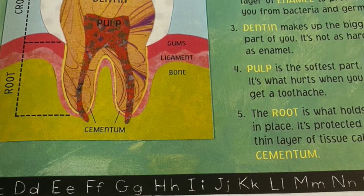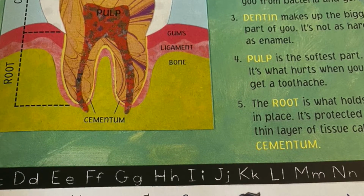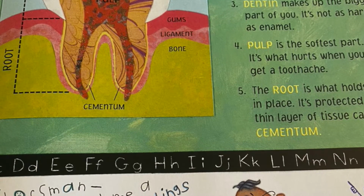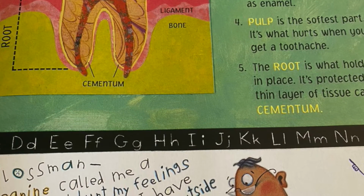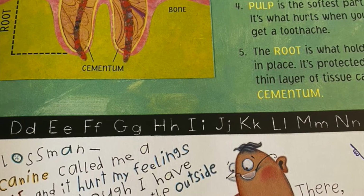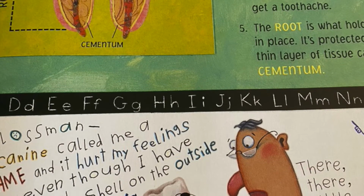Here's a look at what your teeth are made of. One, when you're in the gums, the part of you that shows is the crown. Two, you're covered with a hard layer of enamel to protect you from bacteria and germs. Three, dentin makes up the biggest part of you. It's not as big as enamel. Four, pulp is the softest part. It's what hurts when you get a toothache. Five, the root is what holds you in place. It's protected by a thin layer of tissue called cementum.